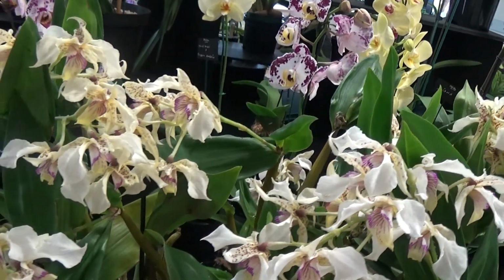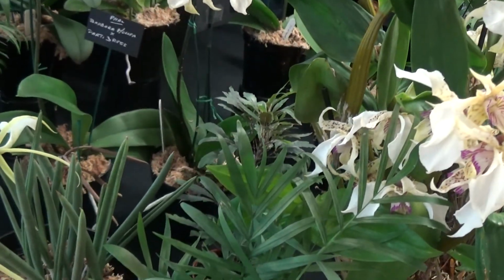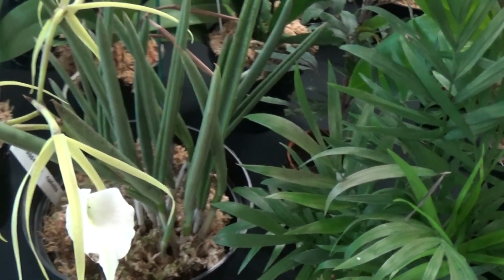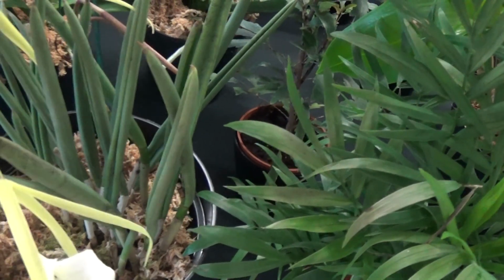I'll try and go around as slowly as I can. Another nice one here. I'll get round to the name in a minute. Oh, it's a Brassavola nodosa.